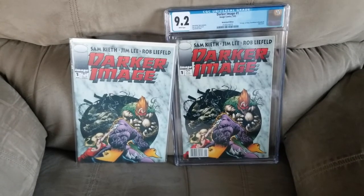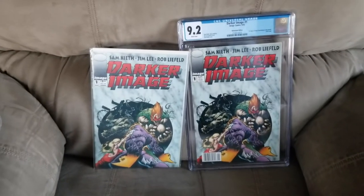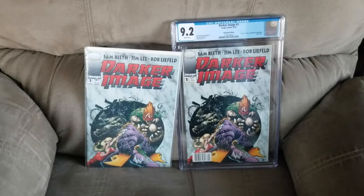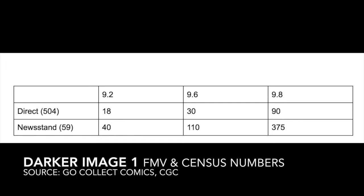So here we have Darker Image number one, which, according to CGC, is the first appearance of the Maxx. Direct editions of this book are very common, and if your local comic shop has a dollar bin, you'll likely find this issue in it. But you are certainly scoring if you see the newsstand variant in there. These are the fair market values that Go Collect Comics is currently posting on this book. The direct edition in a 9.8 is currently moving for about 90 bucks, and you can see that 504 there. That shows how many copies of this book are on CGC Census. The newsstand edition only has 59 copies on Census, but the same 9.8 is moving for 375. Again, big difference.